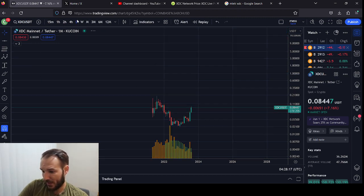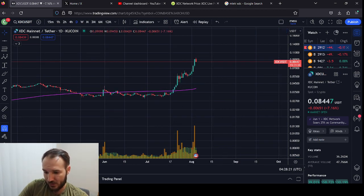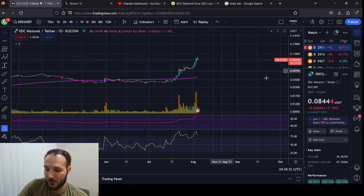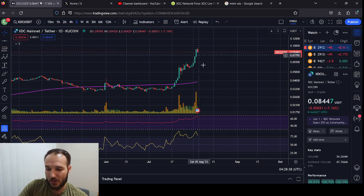But in the meantime, guys, voice of reason here. I do think we're overdue for a little bit of a correction. It's totally normal. It's nothing to freak out about. Volume is building as you're moving higher. Maybe we do get another leg up. It's totally possible. But if today was red and we bearishly engulfed this candle, that would be a pretty strong indicator that we might have had a temporary high.